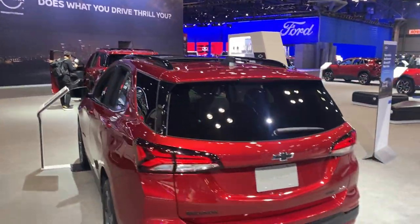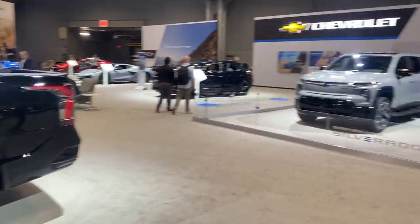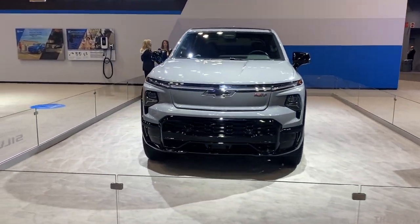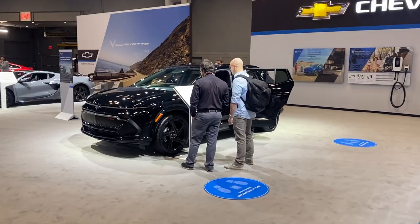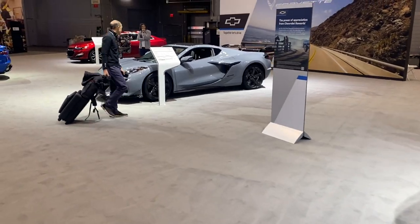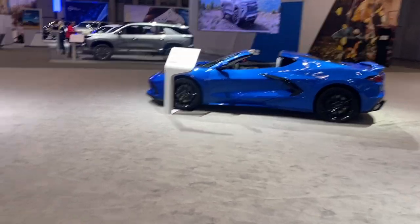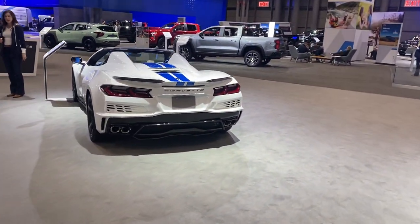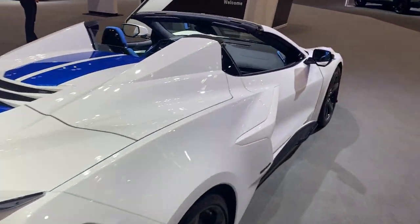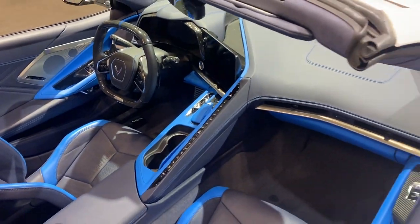New Traverse over there. Can't wait to test that one out. Of course, new Silverado EVs. There's the all-electric Equinox. Now this is another car I really want right here. It's a new E-Ray. Beautiful. Look at that. Yeah, that is nice.